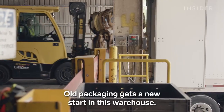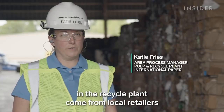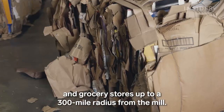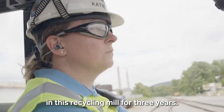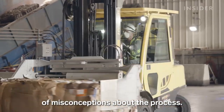Old packaging gets a new start in this warehouse. The boxes that we use here in the recycle plant come from local retailers and grocery stores up to a 300-mile radius from the mill. Katie Fries has worked in this recycling mill for 3 years. She says people still have a lot of misconceptions about the process.